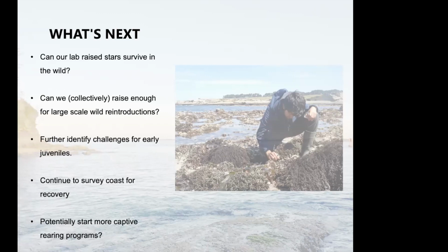Very few survive. And so trying to further streamline that and efficiently raise them in captivity is important so that we can potentially do it on a larger scale. But continuing to identify the challenges for the early stage juvenile is critical. And potentially starting more captive rearing programs, if that is of interest, would really help, because there's only so much that one lab can do, and to better understand this species. So we're only at the start of what could happen for the sea star, and we're only at the start of what we know about the sea star.